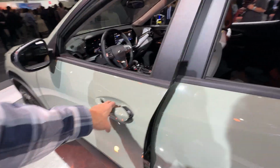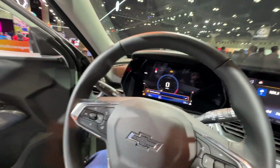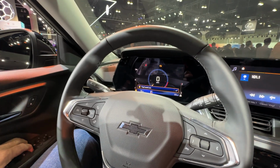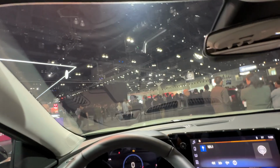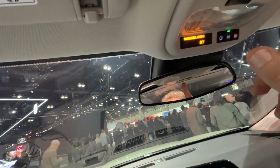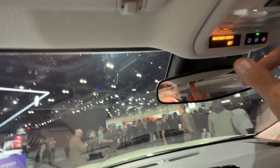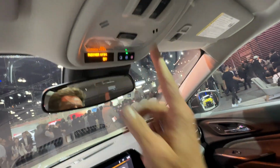So let me jump in while Genesis does their thing so it gets a little bit quieter. They were kind enough to turn on the accessory mode for me so you can see what it looks like in here, and I can close the windows and perhaps the sunroof to make it even a little bit quieter. You just got to work around everything that's going on here. That's just the way it is. Is this the one? Oh yeah, look at that.